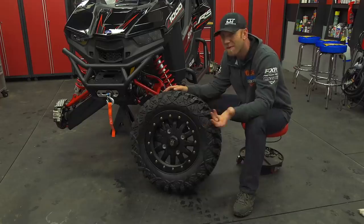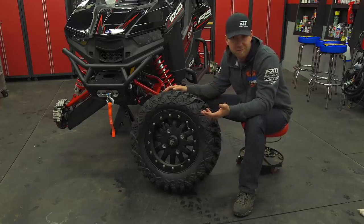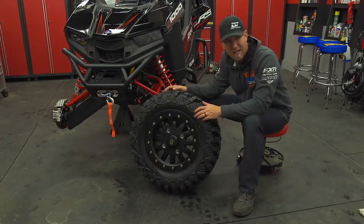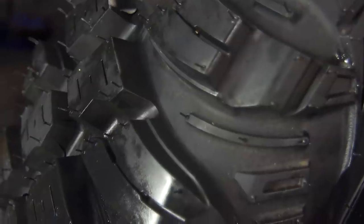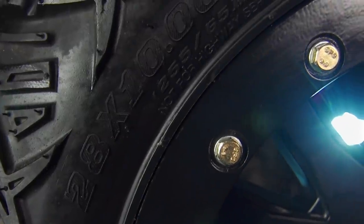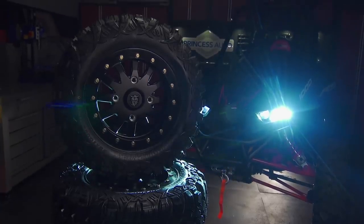So for this next step, I may cause a little bit of a stir. For this crawler build, I didn't go with 32s, I didn't go with 30s, I didn't even go with stock 29s. I chose a 28, and I'll tell you why. I know, we always go bigger with tires, but one thing I notice is folks going huge with tires and not addressing the ability for the engine and driveline to be able to handle them.